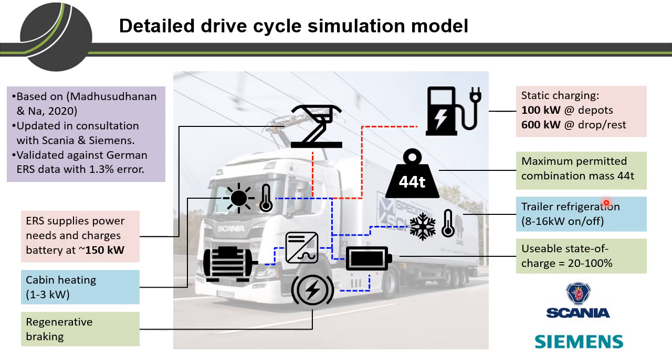And from a charging perspective, we've assumed that from the pantograph, we can charge the battery at around 150 kilowatts. And from a static charger, we've assumed 100 kilowatt charging at depots and 600 kilowatt rapid charging at any drop-off stops or rest stops.